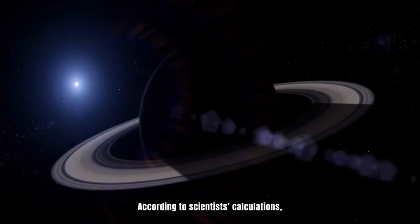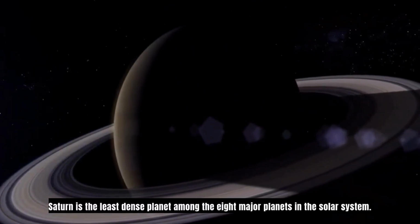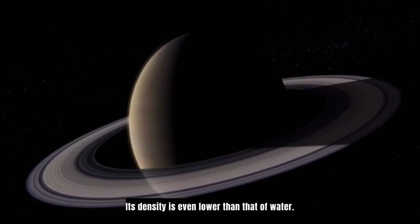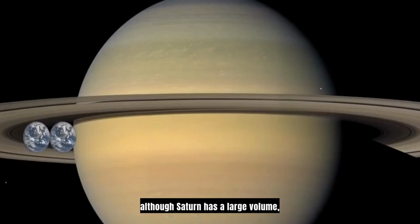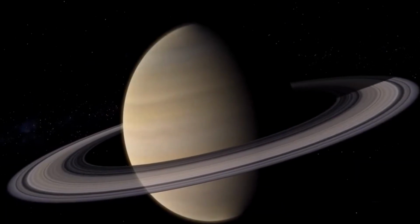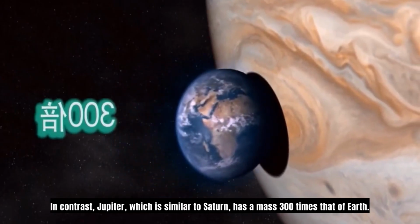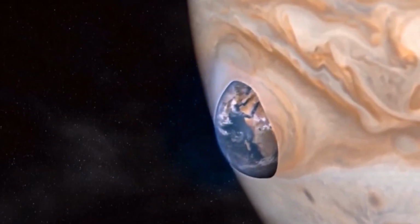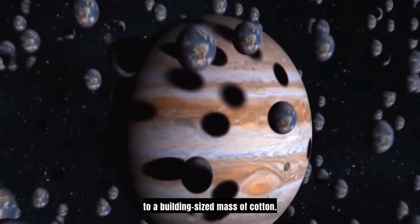According to scientists' calculations, Saturn is the least dense planet among the 8 major planets in the solar system. Its density is even lower than that of water. Therefore, although Saturn has a large volume, its mass is only 95 times that of Earth. In contrast, Jupiter, which is similar to Saturn, has a mass 300 times that of Earth. It's like comparing a basketball-sized lead ball to a building-sized mass of cotton.